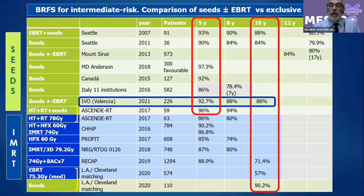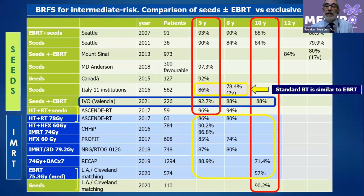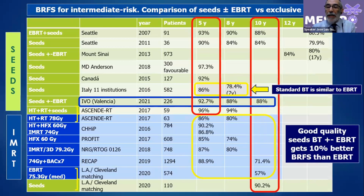Not always; you can see our results in IVO Valencia. But when you look at the comparison with external radiation, we see that in this study of Italy, 11 institutions, that means that they are using different techniques of seeds, different experience in every case. So the results are similar to external radiation. But when we use good quality seeds brachytherapy, and sometimes combined with external radiation for intermediate risk, we can get around 10% better long-term results than with external radiation alone. So this is a message again.